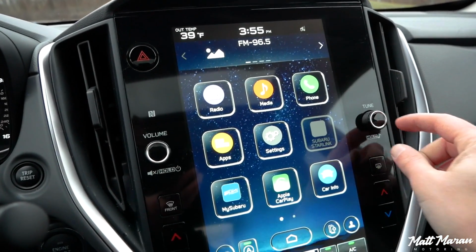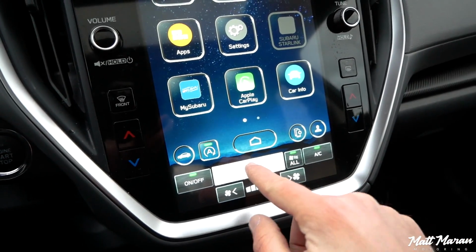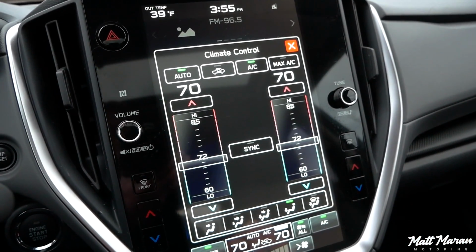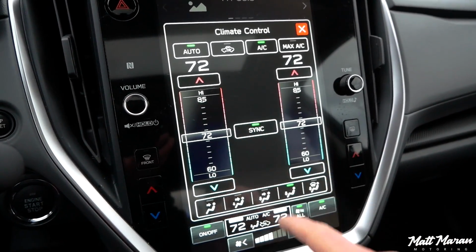And this screen is okay. They've used this screen for several years now. Unfortunately, even in the 2024 model year here, it can be a little bit sluggish at times. It's not the snappiest out there. The graphics and stuff are okay, but not the best UI design in my opinion either, but it does all the basics just fine.